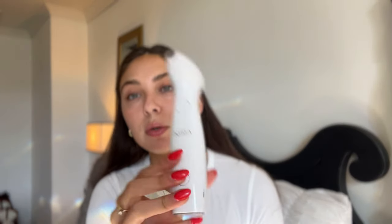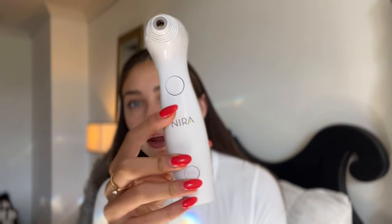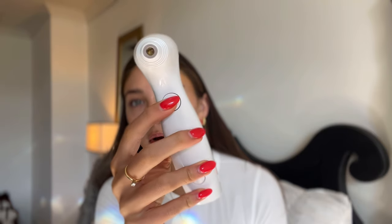So basically what you do is you just turn it on by pressing this power button down here. You'll hear that, and then you compress this up here, and it's called the rejection pulse. And that means it doesn't have any contact with the skin. So whenever you actually put it in contact with your skin, it doesn't have that pulse. So you hear this, that's the rejection pulse. There's also different power levels.